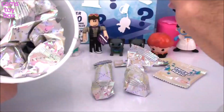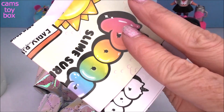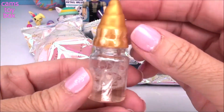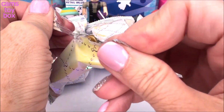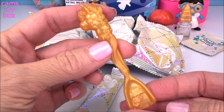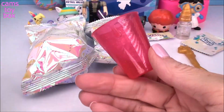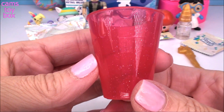Inside is more blind bags. And our directions and collector's checklist. Here is our secret scent with a cute little unicorn horn on top. Here's our magical spoon with a beautiful unicorn handle. Here's our measuring cup, really beautiful and red with lots of sparkles.